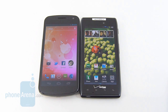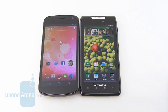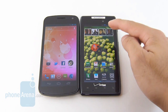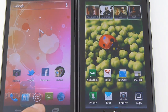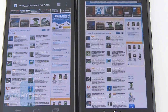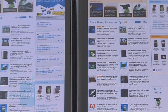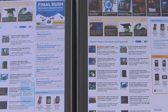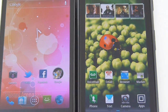Mainly because of its higher resolution, we prefer the display in the Galaxy Nexus versus the DROID RAZR. It's a 4.65-inch display versus 4.3, 720p versus QHD, so that's 720 by 1280 versus 540 by 960 pixels. Honestly, when it comes to detail, you don't notice it right away, especially if you're looking from far away, but for things like the web browser, for the fine text, when you look at the devices very close, you can still make out the clarity with the Galaxy Nexus, whereas on the DROID RAZR, it's a little bit more garbled looking. Again, it's not noticeable unless you really look very close at both handsets.